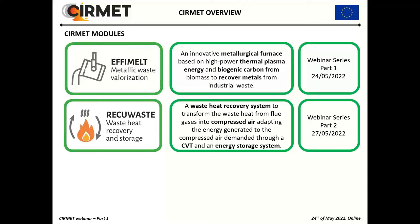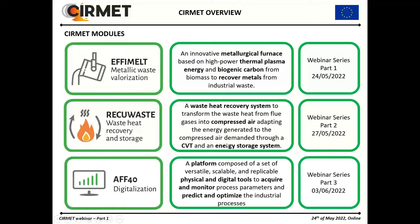The second of the modules, the one that will be presented in the second part of the series of webinars that will be held this Friday, 27th of May, is the REC waste, that is a waste heat recovery system that recovers waste heat from flue gases and transforms it into compressed air, with the possibility of adapting the energy generated to the compressor demand through a continuous variable transmission system and also an energy storage system.